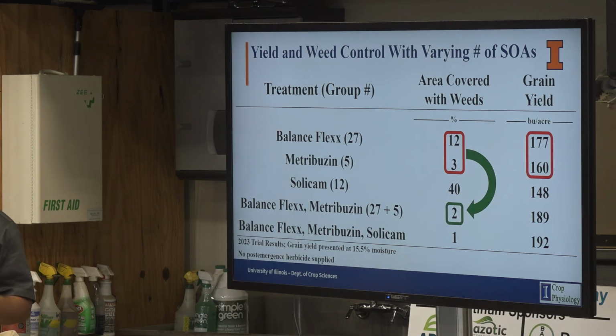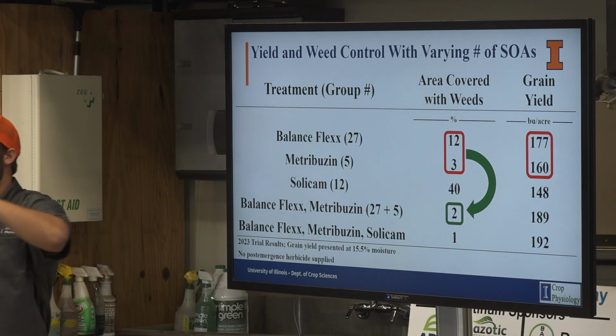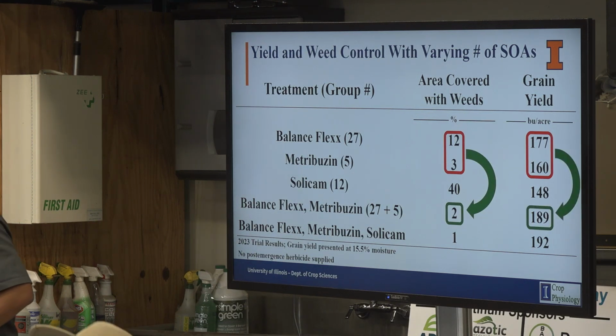But let's look at it from a yield perspective. We have 177 and 160 respectively. Now you may be thinking, Devin, that doesn't make any sense. The metribuzin had much better weed control, but the yield is 17 bushels per acre lower. Well, that's because metribuzin, for those of you that know, or those of you that don't, metribuzin is a little hard on corn. It likes to sting it a little bit. So when we put these two together, we get this big bump, up to 189.